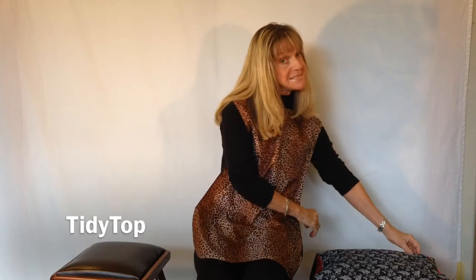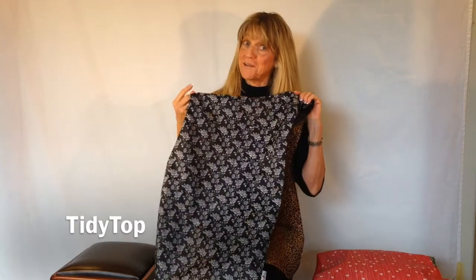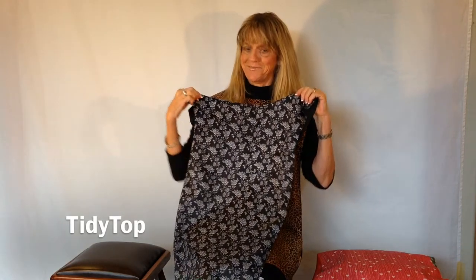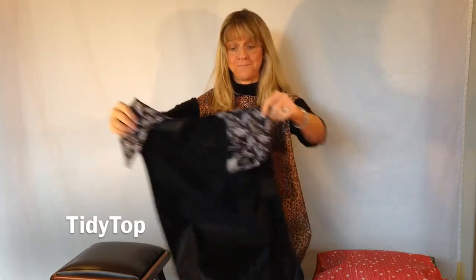I thought I would share with you our four patterns and why we picked them. First is the black and white rose. It's my mother's favorite. It goes with everything, she says, and it's a classic. The back is a solid black for men or women.